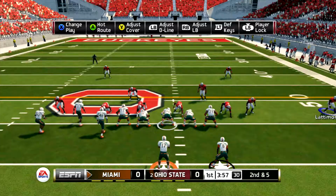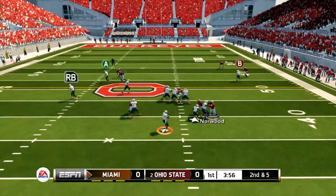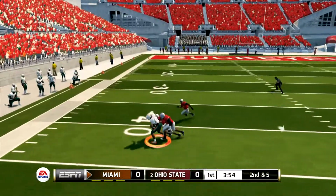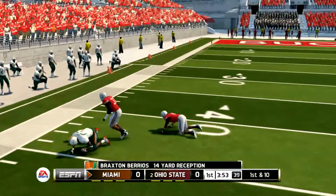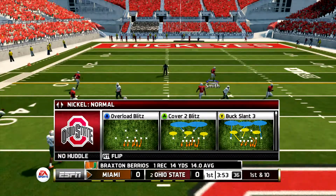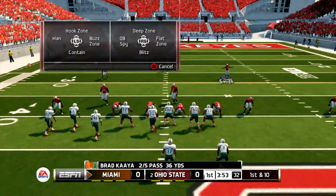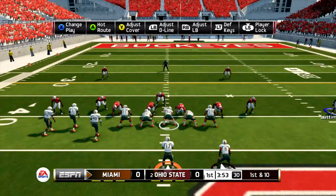Green 9, green 9. He's taken down at the 41. Gain 14 on the play. That makes it 1st and 10. Check 26. Black 5. Yellow 3.